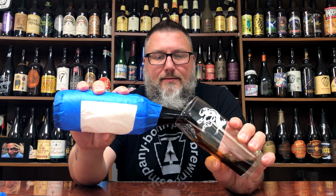Do I have a bottle opener? Oh, he's got one. There we go. Give that a whirl. Let's not look at the cap. The cap's covered too. So when the cap is covered, yeah, I think we're dealing with Treehouse here. Let's see what this sucker has.